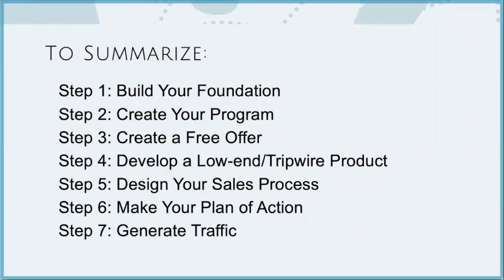So, to summarize, here are the 7 steps that you need to create a profitable business. Step 1, build your foundation.